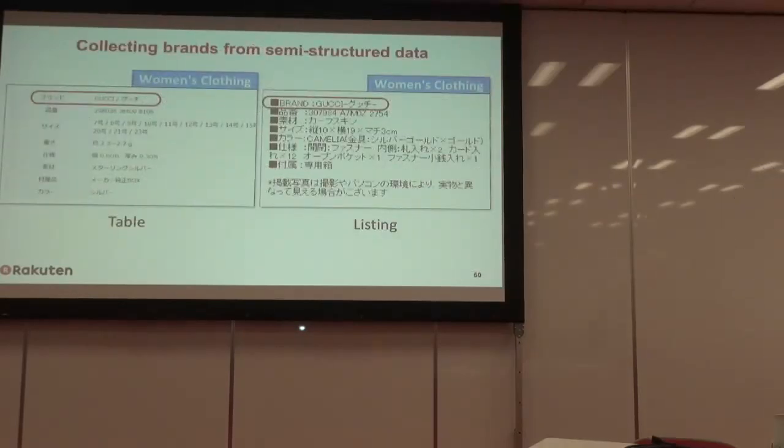In order to gather the candidates of the brand dictionary, we use the semi-structured data tables and lists shown here. By simply applying regular expressions, we can easily extract the brand expression and its relevant categories.